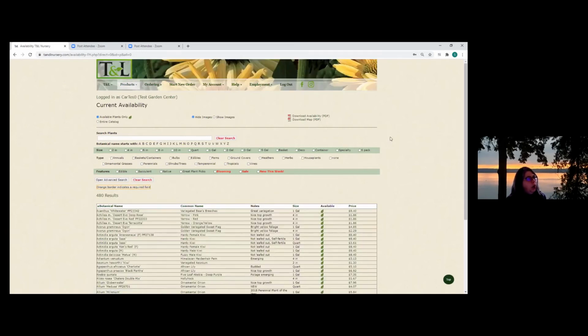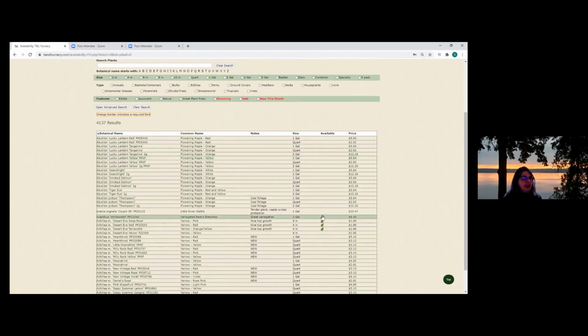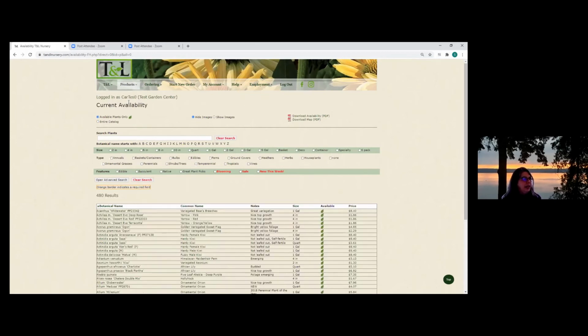There we go. So when you log in, the first thing that you see is the availability. If you click on this button up here, it says entire catalog. Guess what that gives you? It gives you the entire catalog. You can also see availability. We have a little leaf symbol which shows you the items that are available. The same information can be found just from our drop down. So if you click on this, you can scroll between the catalog or the availability list.